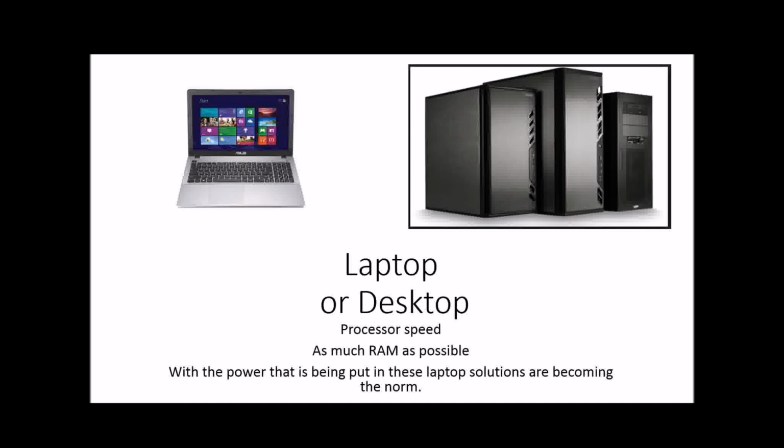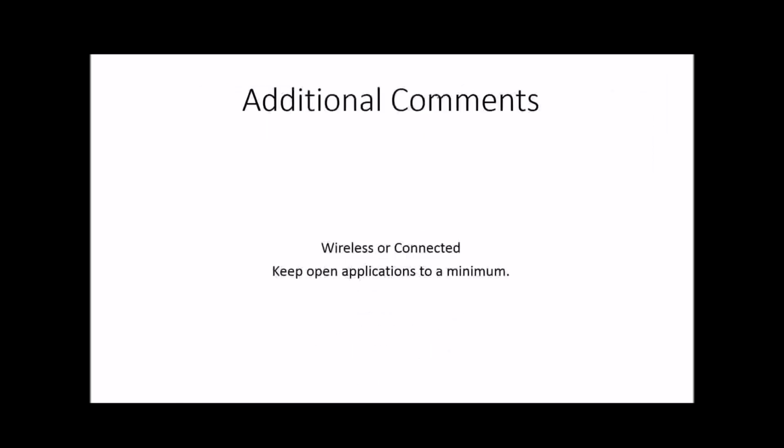And that being said, last but not least, wireless. You could do wireless. Again, make sure your wireless connection is strong, because there's a lot of material. I connect to Cat 6. I have connections up to a patch panel upstairs in my house.